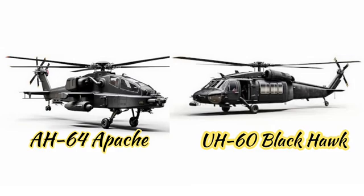4. Avionics and sensors. UH-60 Black Hawk. Avionics. The Black Hawk is equipped with basic avionics suitable for a utility helicopter, including navigation and communication systems, enhanced situational awareness, with limited targeting capabilities. Sensors. The Black Hawk typically lacks advanced targeting systems, though it can be equipped with external sensors for specific missions. It relies on other assets like attack helicopters or aircraft for heavy fire support.